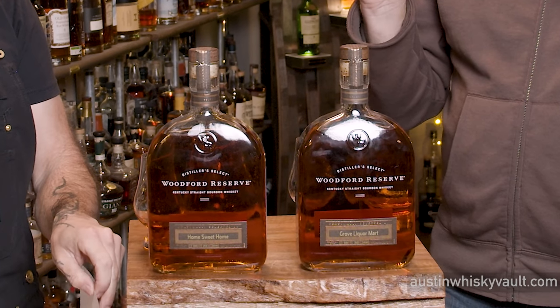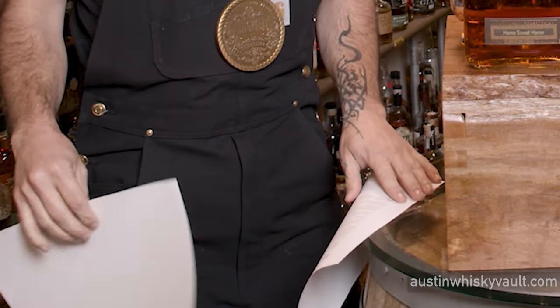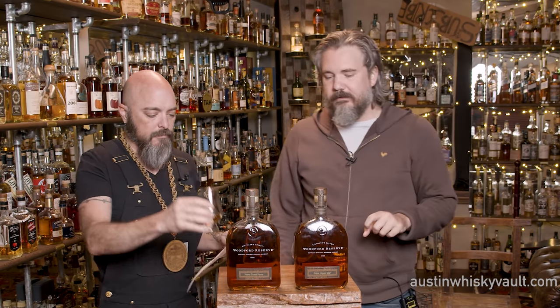Probably more so than a lot of barrel picks and AB comparisons that we've done, this is very much an exercise in nipping at the edges. We're talking about very small, tiny variations. I think the only way you would be able to find it is if you had a neat pour of one and a neat pour of the other, and you're going back and forth trying to find it.